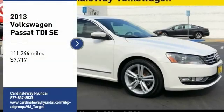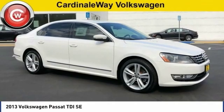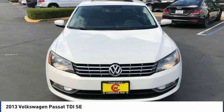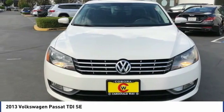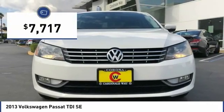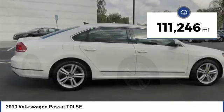Come test drive the 2013 Passat. The Volkswagen Passat is roomy and powerful. It is a supple and controlled ride with a quiet and comfortable ride. Volkswagen brings it all together and is priced below $10,000. This vehicle has less than 115,000 miles.